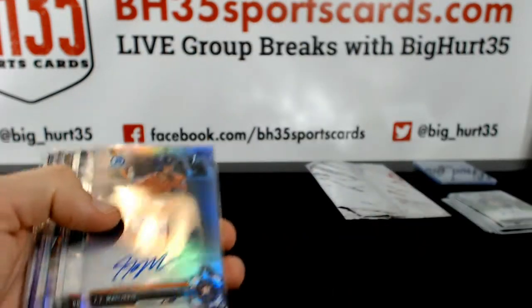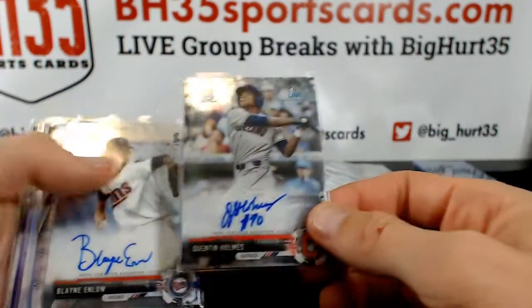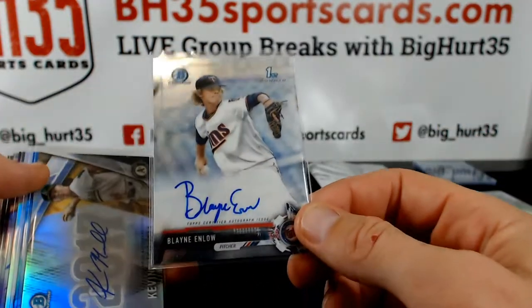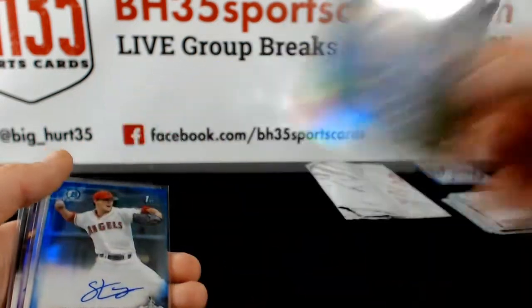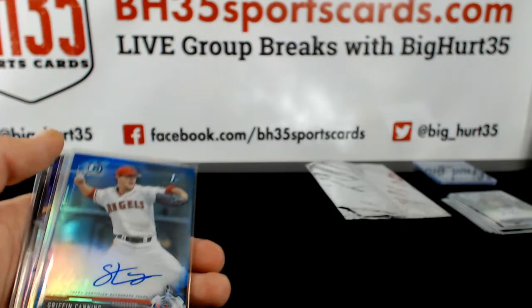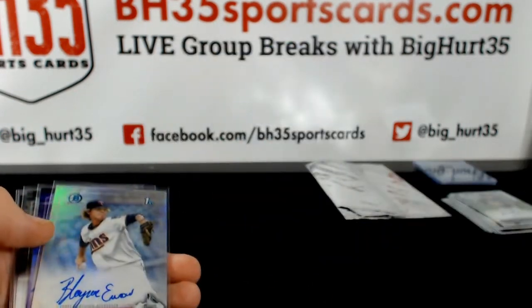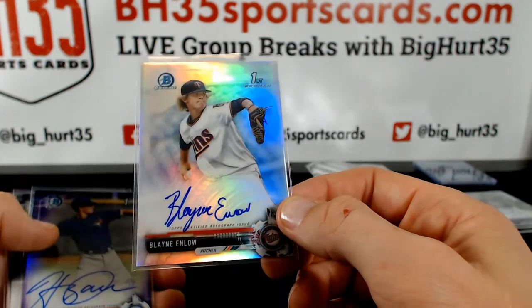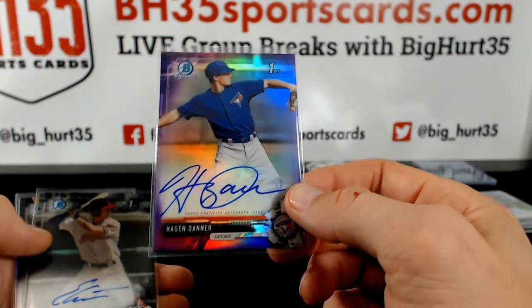Those are to 150. JJ, Refractor Auto, Quentin Holmes, Blaine Enlow, Kevin Merrill, Insert Auto. Those are to 250. Griffin Canning, Blue. Angels. Blaine Enlow, Refractor. Hagen Danner, Purple.